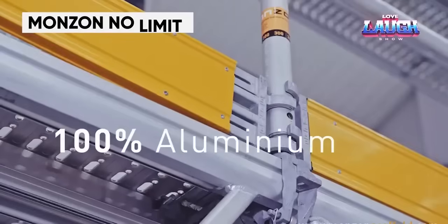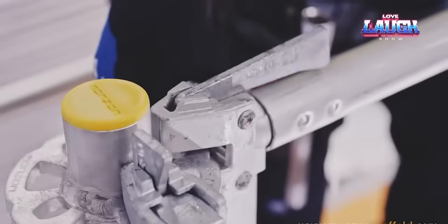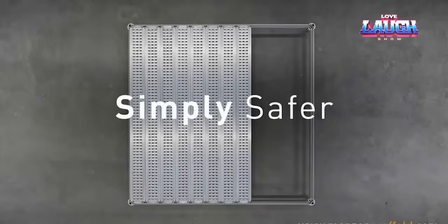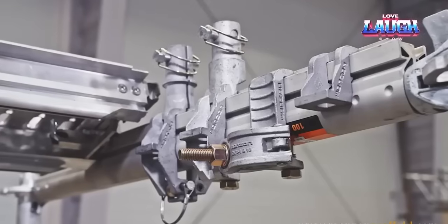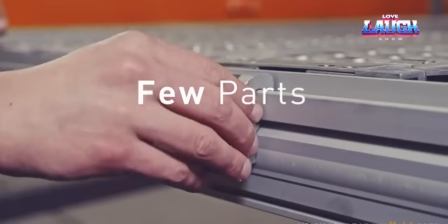No Limit Scaffolding is the result of many years of work by Monzon. The company did a lot of work, conducted research, and learned the opinion of manufacturers and customers. The conclusion was unambiguous. We need a universal system that combines the simplicity of frame scaffolding and maximum flexibility in customization. Let's take a look at the result.